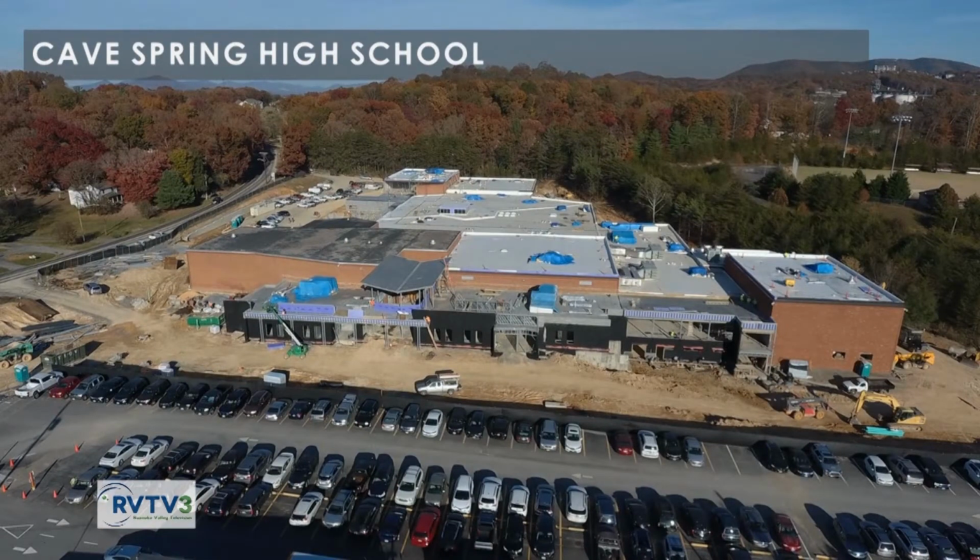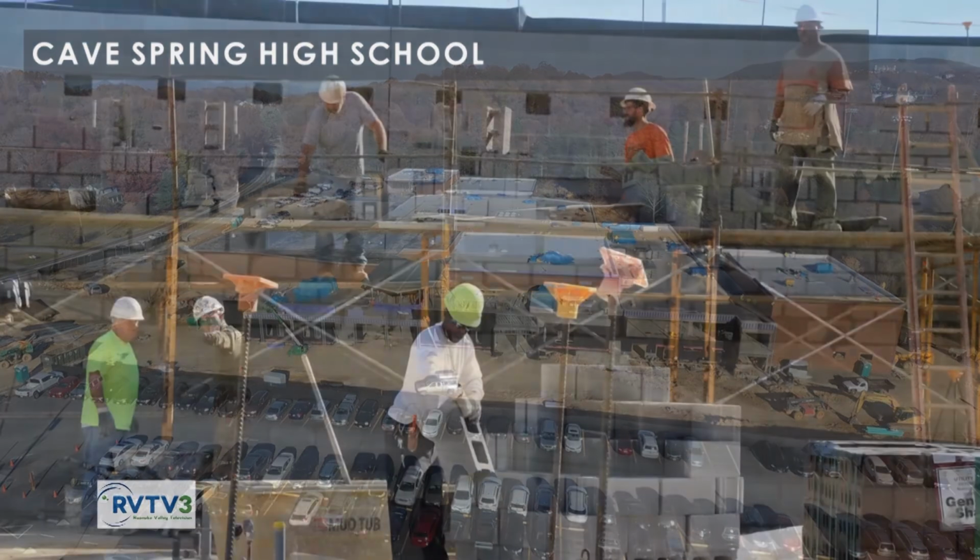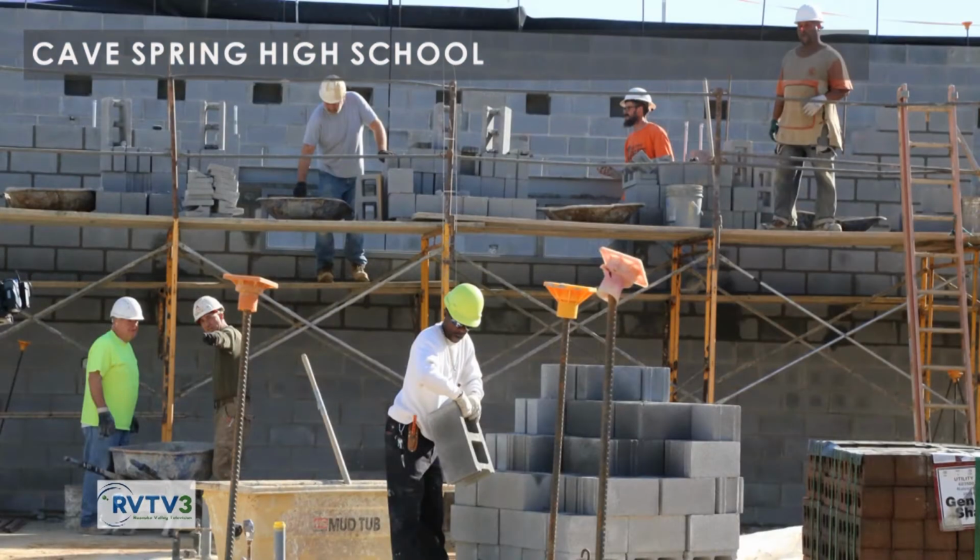Speaking of updating our facilities, we're making very good use of our existing funding. There's a lot of emphasis being placed on using whatever surplus money we have to make sure that our schools are bright, clean, and safe, and that the HVAC works in all of our schools, so we're doing that as well. And we're well on our way with the completion of the renovation of Cave Spring High School. You can see here just how far we've come in this project.